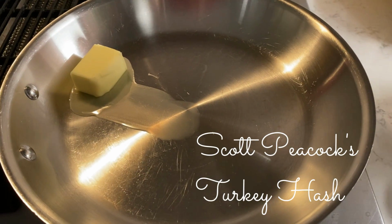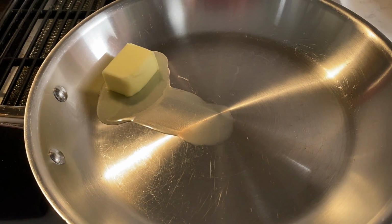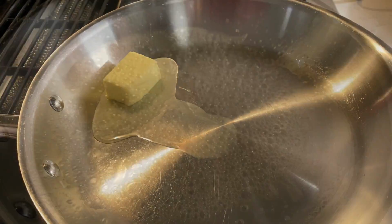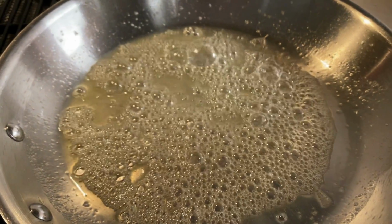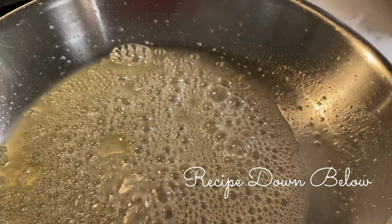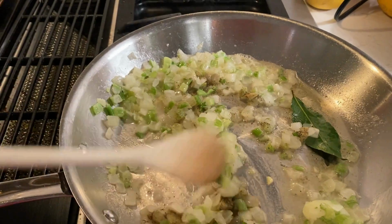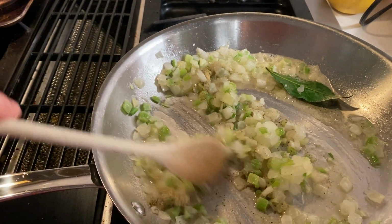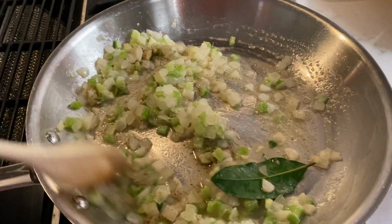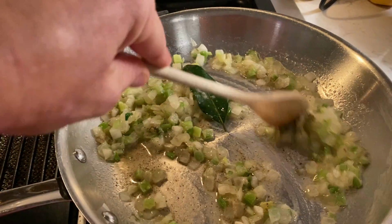The first thing we're gonna do is melt the butter. And you want it to get to where it's kind of foamy before you add your celery and onions and your spices. When it's foaming and melted, we will add our onions, celery, salt, pepper, thyme, and a bay leaf. And we're just gonna stir that around until all of it's coated and the vegetables are translucent.